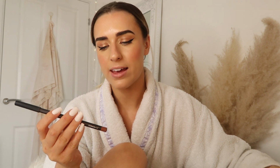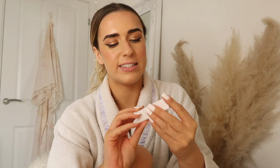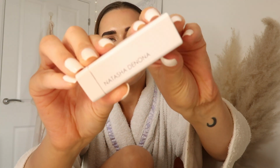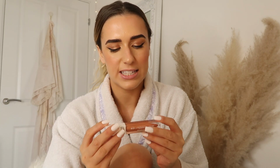I'm just gonna let that glue sort of settle in, and I'm gonna do my lips. So my favourite lip combination at the minute has been these three. So this is the MAC Strip Down Lip Pencil. That's my favourite lip liner at the minute. And then I've been using this Natasha Denona lipstick. And then this is a recent find, but this is the Honeyed Lip Gloss by MUA.